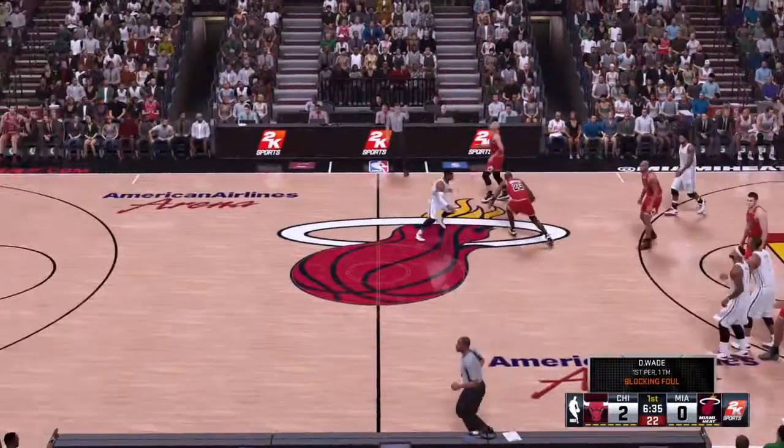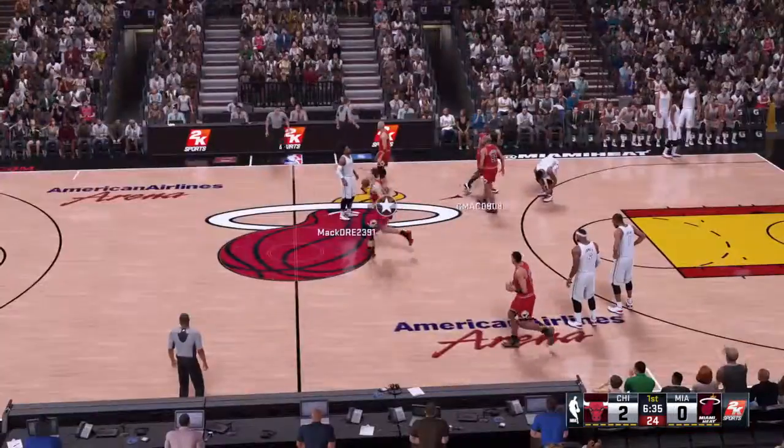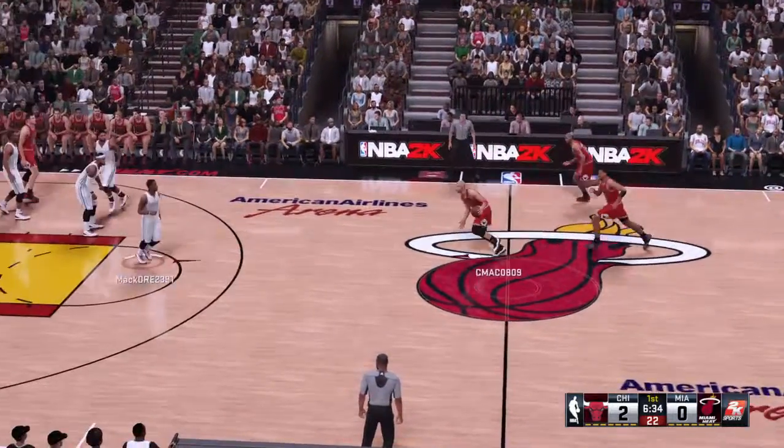Good ball movement here by the Heat. And the foul on Dwayne Wade. That's his first foul. You know what? Tried to step in and cut him off, but just didn't get there quick enough. Yeah, he was one step late that time, Greg.